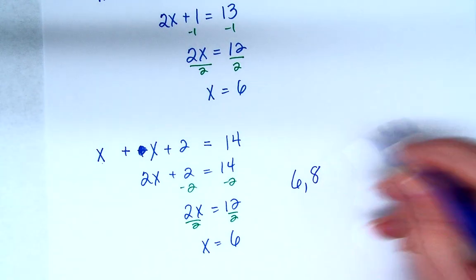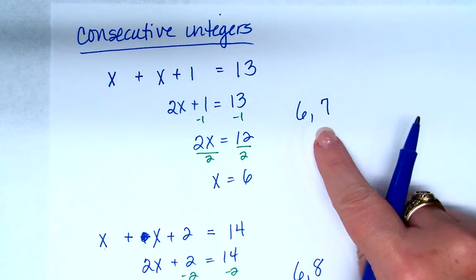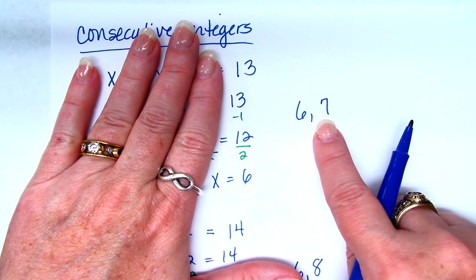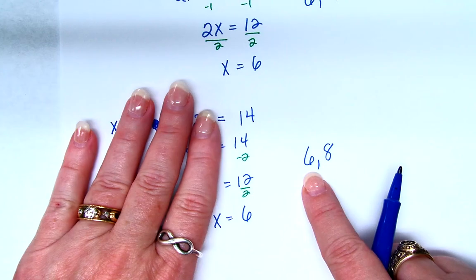So what are the two integers? 6 and 8, right? We didn't write them up here. What are they up here? 6 and 7. Now, is there a way we can check that? Yes, you plug them in. If the sum was 13, add these together. Is that 13? Yeah. Add these together. Is that 14? Yeah.